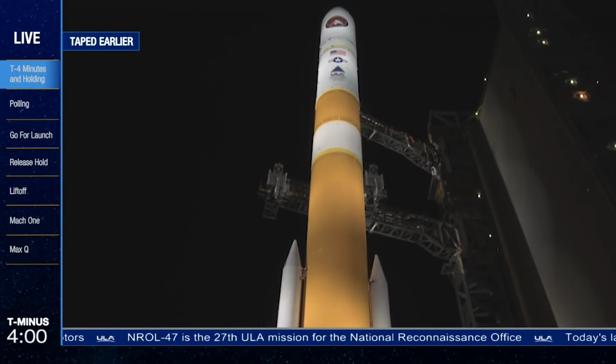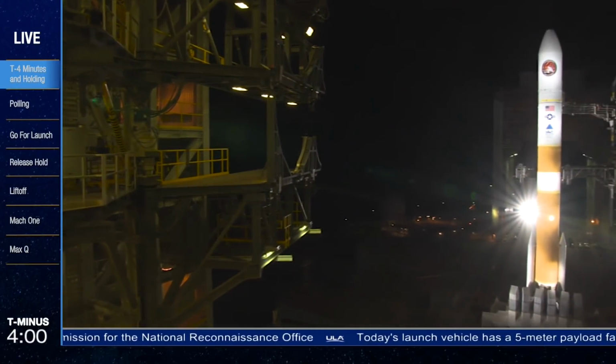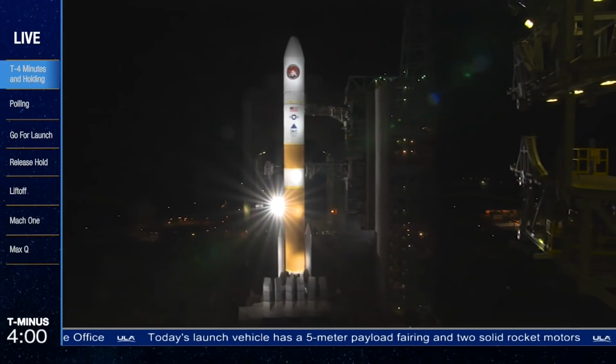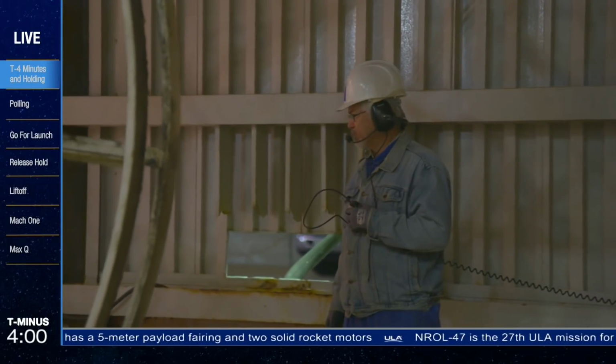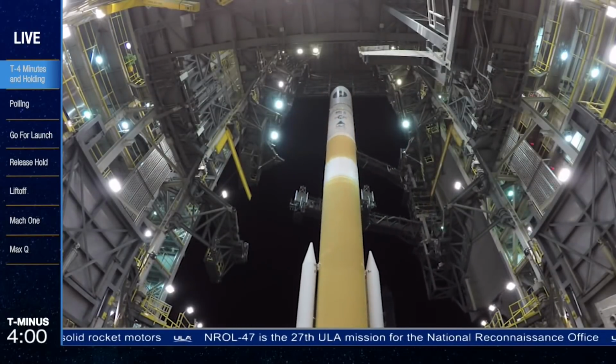Thursday, January 11th, the MST, or Mobile Service Tower, was rolled back, revealing the Delta IV rocket. Using 40 hydraulic cylinders at pressures nearing 3,500 psi, the 10 million pound MST is raised 8 inches to begin the move. Using a carriage transporter system traveling at about a quarter mile per hour, it takes about 25 minutes to roll the MST 300 feet east of the Delta IV rocket.